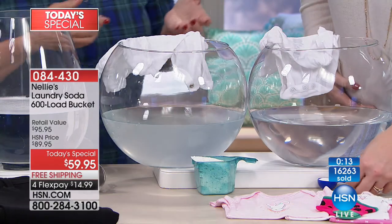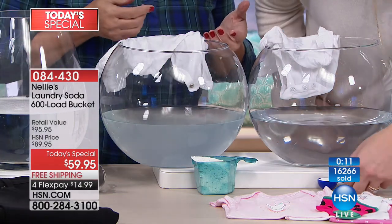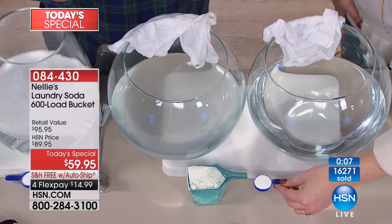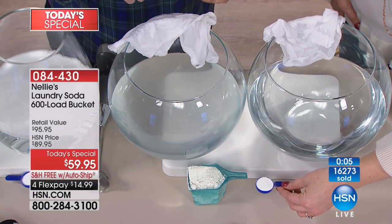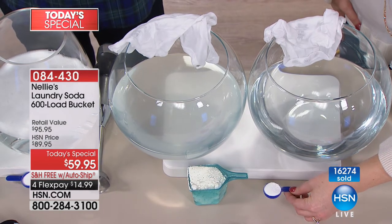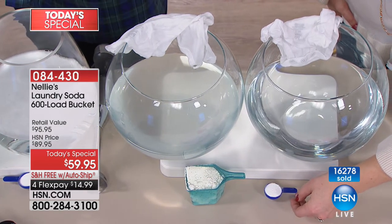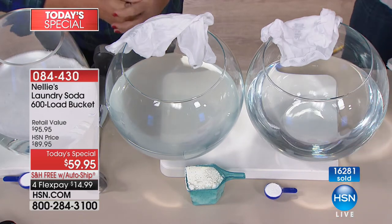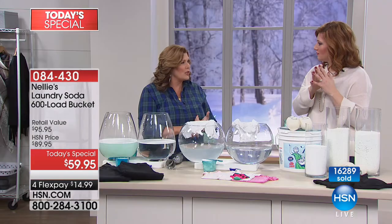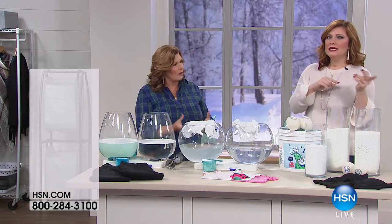Well, and that's the other thing, Robin. Everybody look at this scoop. Everybody uses too much. Nobody's looking at the little line measurement. You throw that big scoop in, and then your machine breaks and the washing machine repairman comes over and says you're using too much detergent because it gums up the works of your machine. Nellie's actually protects your machine. It makes the mechanical parts work more efficiently.